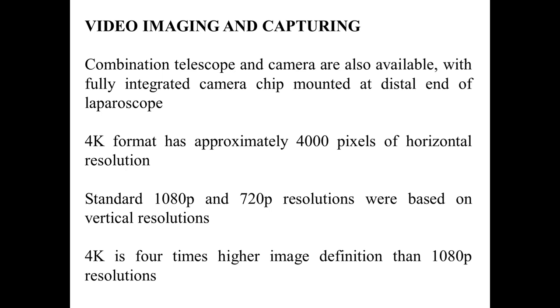Now, this is an integrated camera chip which is mounted at the distal end of the laparoscope. So at the tip of the laparoscope, not at the eyepiece level, a camera chip is attached, which is going to catch the picture and transmit it to the so-called camera controller, which will show you the picture. Because the chip is right at the tip, the pictures are much better.